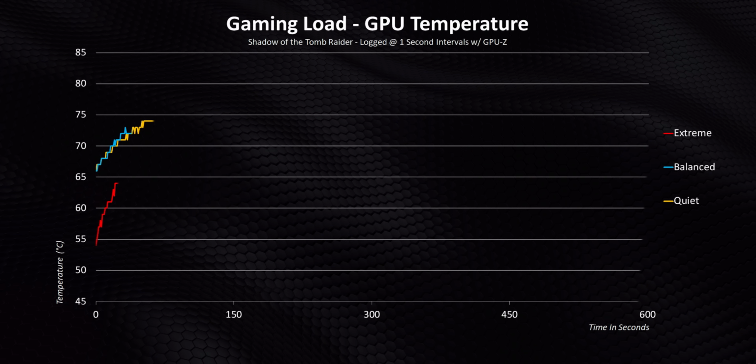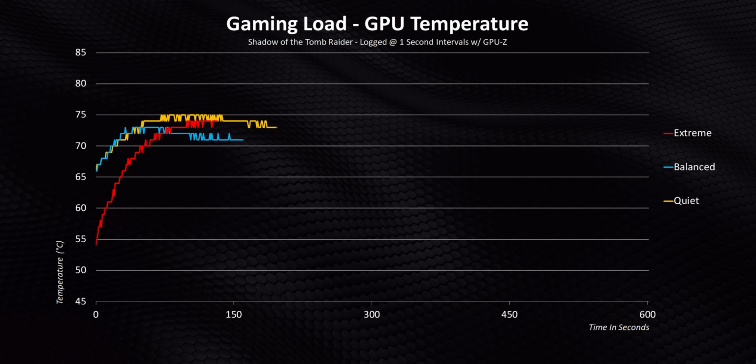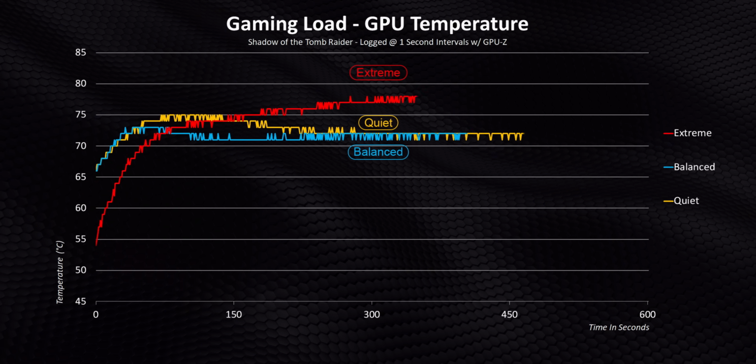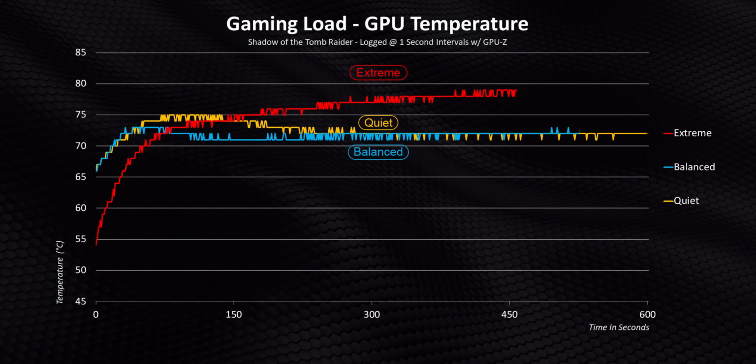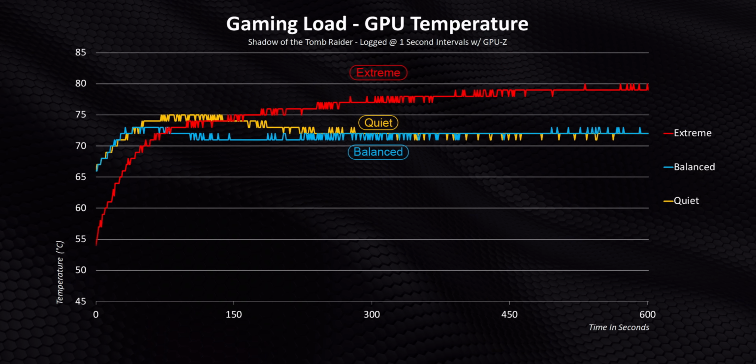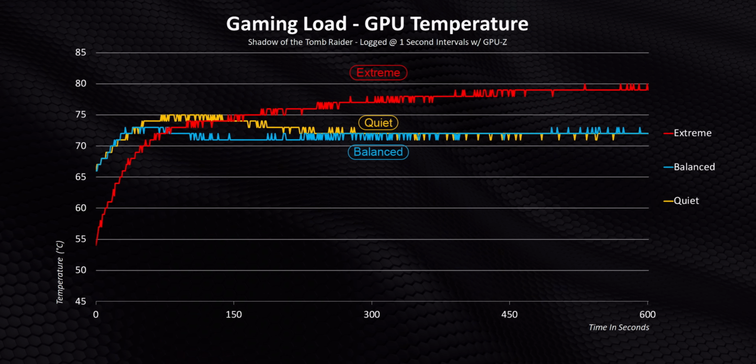If you look at temperatures, well, they all stick to below 80 degrees, which is good since that's the point where the RX 6000 S series mobile parts are set to start thermal throttling. But extreme does push things to that temperature point by the 9-minute mark, which is something to take into account. Okay, so that's the way the graphics card behaves. So I guess it's time to move into performance.